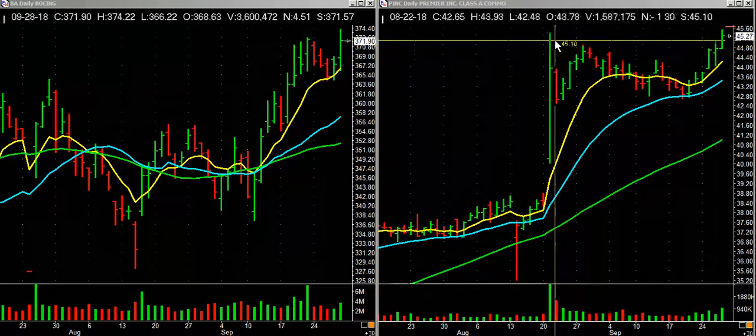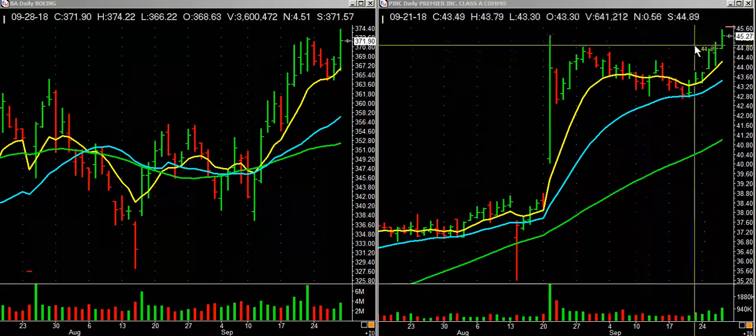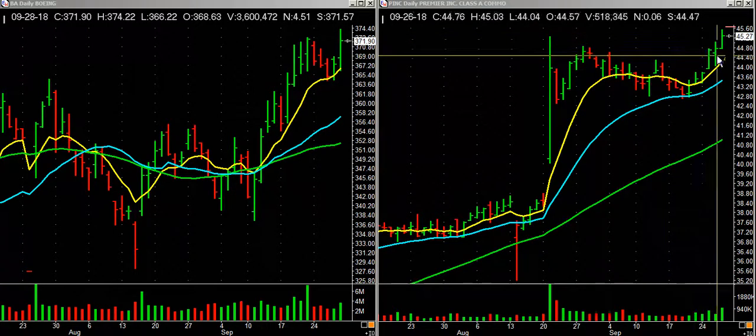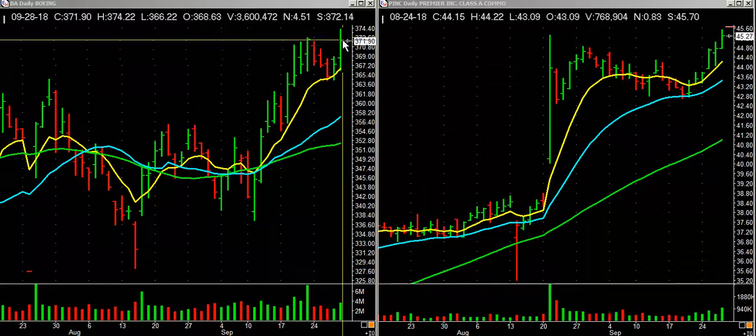All right. Now let's look at this one right here. PINC breaks out on 9/27, but it pretty much hangs in there. It doesn't fall that much. There's another very important variable. This stock can move maybe 50 cents and break out. This stock can move $3 to $5 real fast. And I just don't want to incur that kind of a loss.